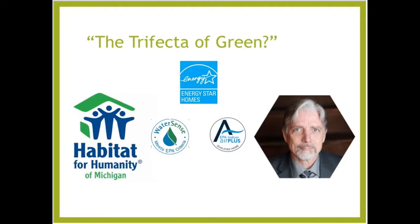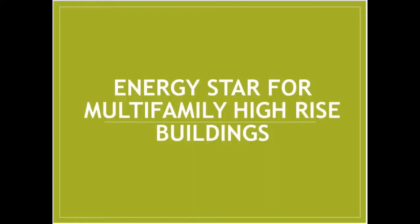But he always calls these three programs, Energy Star, Indoor Air Plus, and Water Sense, sort of the trifecta of green. And so these are your three key areas that you could focus on if you want to use the Energy Star EPA programs and work with a HERS rater to deliver this and go above and beyond on the energy requirements.